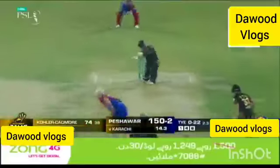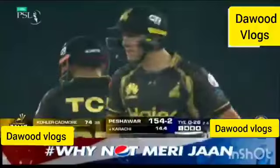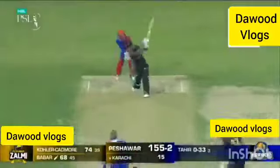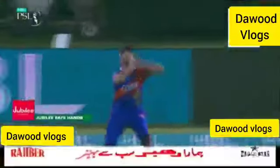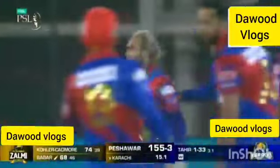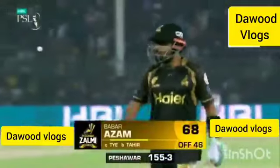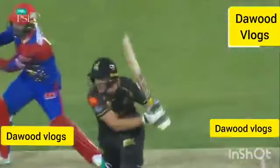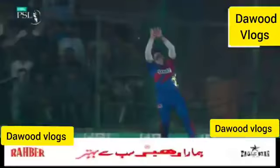Picked up the slower one. Goes over extra. He's not timed it brilliantly, but he'll get another boundary. And he doesn't care, takes it on, but he can't get it all the way. So they finally hold on to one here. And fans have come out in numbers to see this sort of stroke play. Firstly, from Babar, up into the night sky.